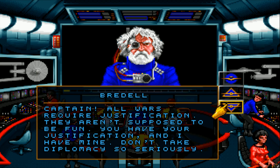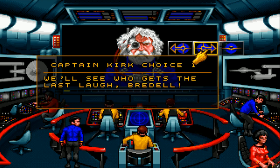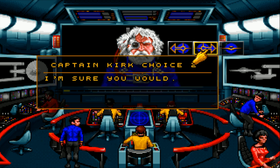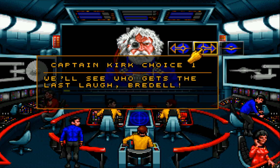Captain, all wars require justification. They aren't supposed to be fun. You have your justification and I have mine. Don't take diplomacy so seriously. However, Captain, I do intend to enjoy myself. I do intend to enjoy seeing Lieutenant Kirk's ship go up in flames. I shall laugh at the sight. We'll see who gets the last laugh, Burdell. You're a fool, Burdell. You can't defeat a trained Federation crew unless you ambush them.